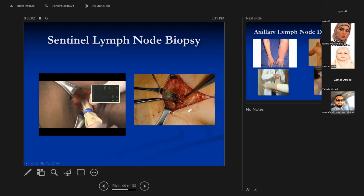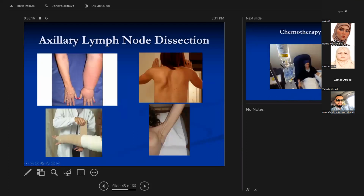And we have a little handheld probe that we use to identify where the radioactive lymph nodes are. And then we can see the blue dye in the lymphatics and the lymph nodes. And this really revolutionized axillary staging for breast cancer.